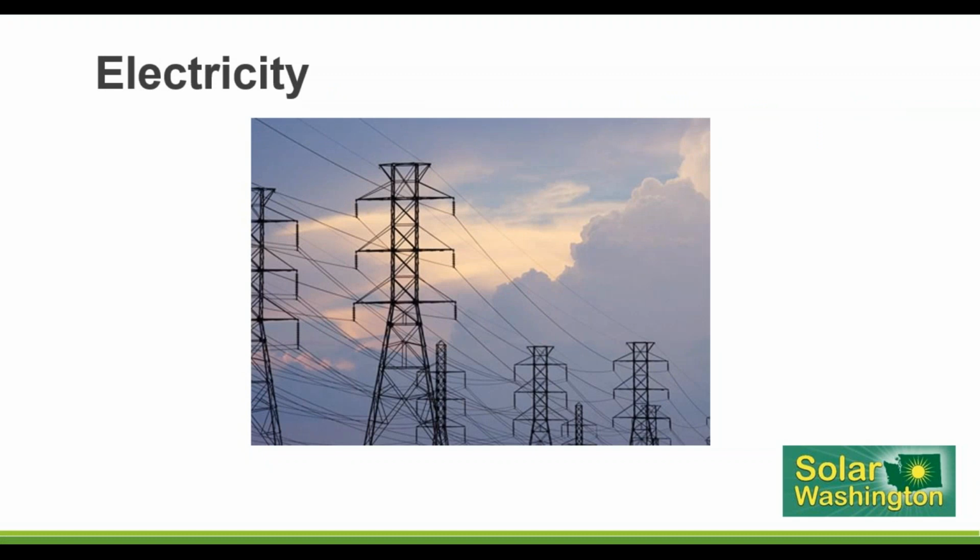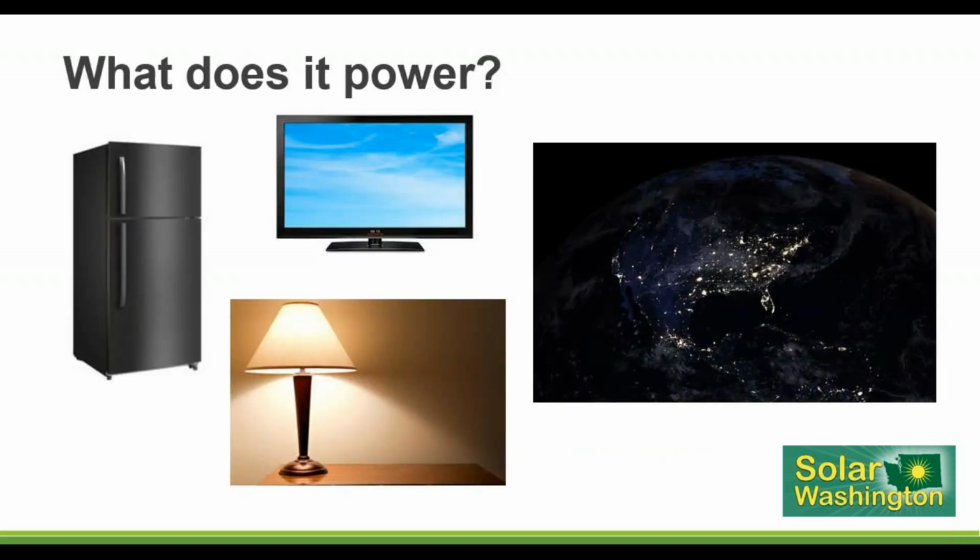But first, let's talk briefly about electricity. We all use electricity, which has been around for many years. Think about all of the things you have at home that would not function without electricity. Here are just a few examples found in this picture. The example on the far right is a night photo of the United States taken from outer space. You can see lights from cities all across the country.